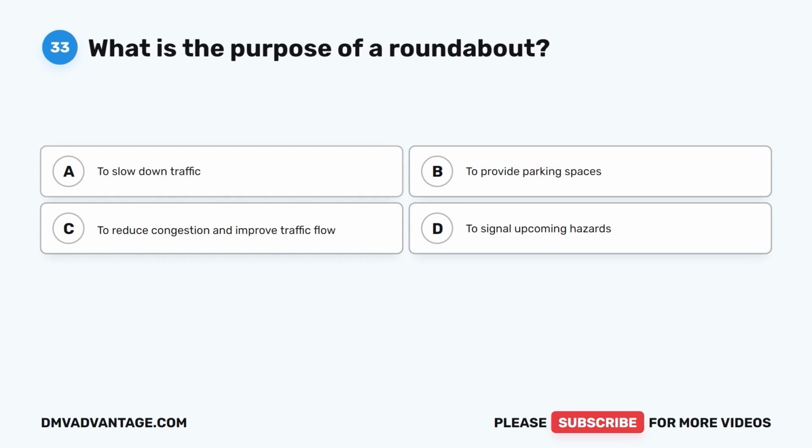Question 33. What is the purpose of a roundabout? A. To slow down traffic. B. To provide parking spaces. C. To reduce congestion and improve traffic flow. D. To signal upcoming hazards.